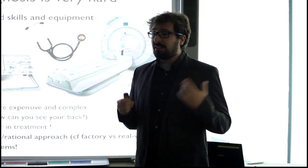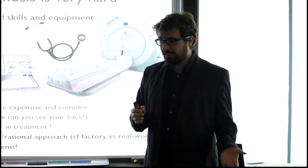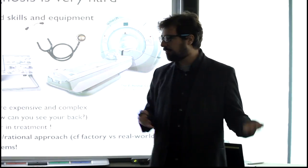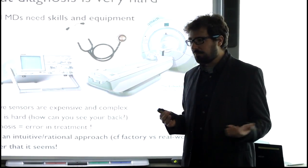But actually, doing diagnosis with robots is very, very difficult. You can see that engineers and medical doctors need skills and a lot of training, and we need equipment. You need some equipment to diagnose what's wrong with the robot or what's wrong with you. Also, if you want to put this in the robot, you need to have sensors everywhere, and sensors are very expensive, so you don't want to do this.